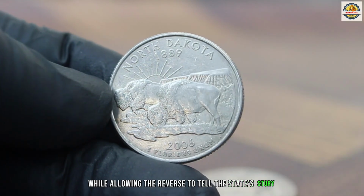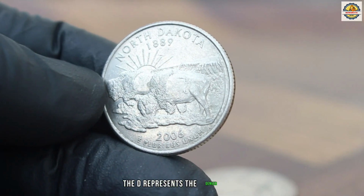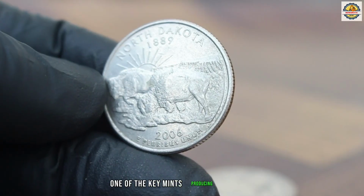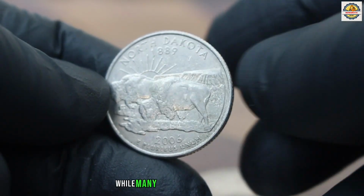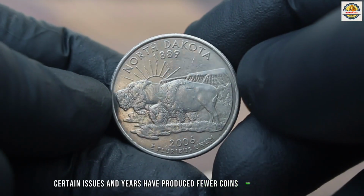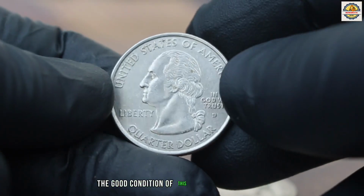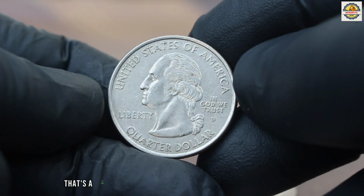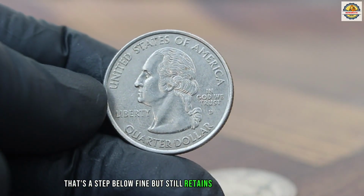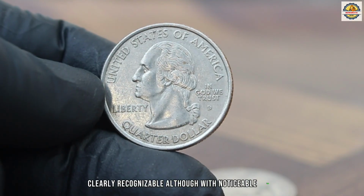tell the state's story. When it comes to the mint mark, the D represents the Denver Mint, one of the key mints producing quarters. While many quarters carry this mark, certain issues and years have produced fewer coins with this mint mark in collectible conditions. The good condition of this coin signifies a grade that's a step below fine, but still retains the coin's main features clearly recognizable, although with noticeable wear.